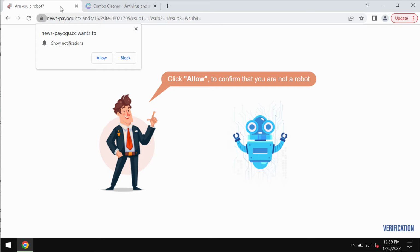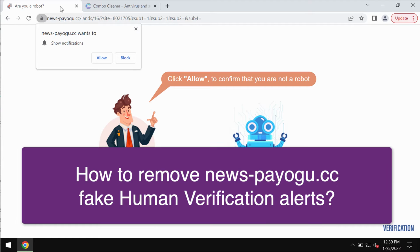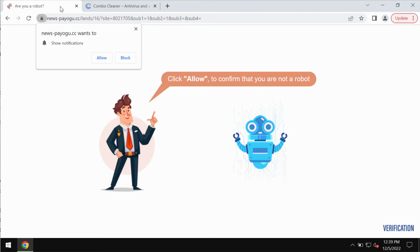My video guide is about getting rid of the fake human verification alerts that come from the site News-payogu.cc. This site, News-payogu.cc, is absolutely faulty and deceptive. It tries to make you click on a special Allow button, supposedly to help you confirm that you are a human and not a robot. But in reality, it's a mistake to click on Allow.